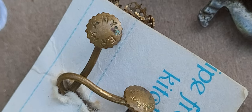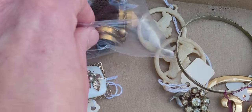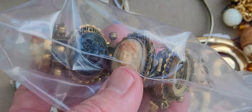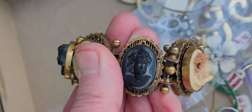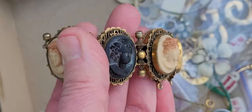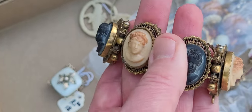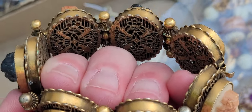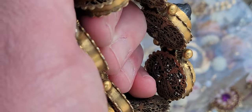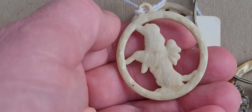Probably be able to see what this says later. I think it originally had Irma, New York, I think is what it says. Letters or more, and I'm not sure what these are made out of. What are these?